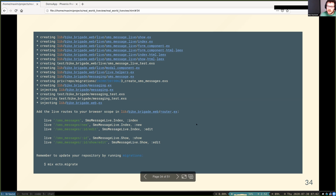The live action part is something that I hadn't seen before. It corresponds to routing in a single page application. If you think about this being like an SPA on a server, you would have routes within your SPA, and that's what the live action is sort of related to, or a copy of, I guess.